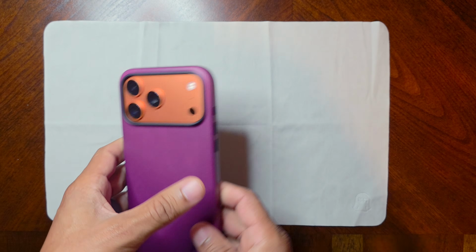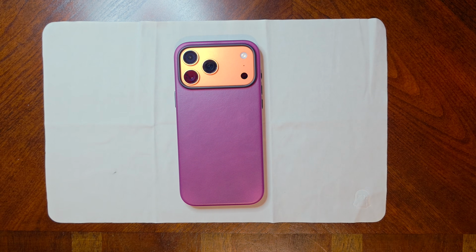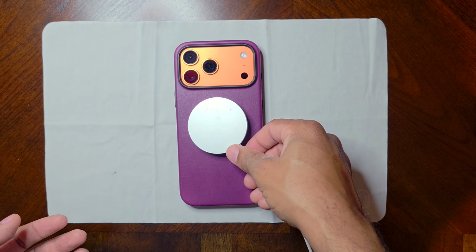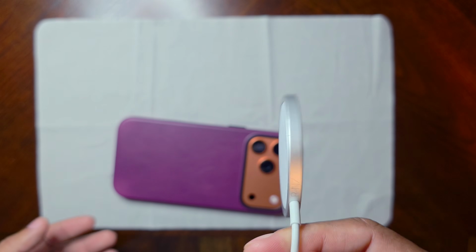Next, we're gonna bring in our MagSafe charger because we want to check the MagSafe strength. So let's go ahead and bring in our charger. Here's our official MagSafe charger from Apple. Let's bring it in, and then we're gonna do our shake and bake test. Patented Bobby G exclusive shake and bake test.